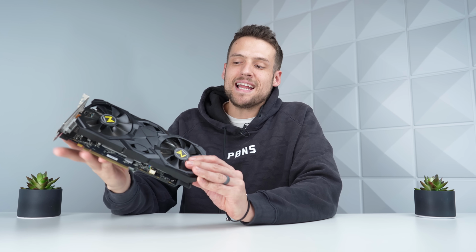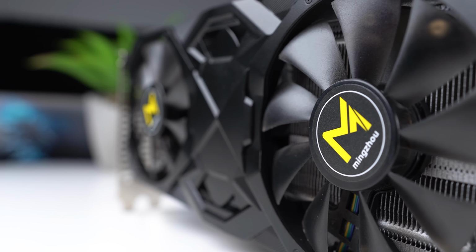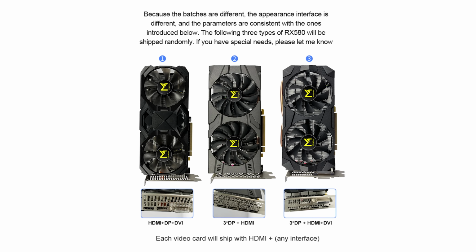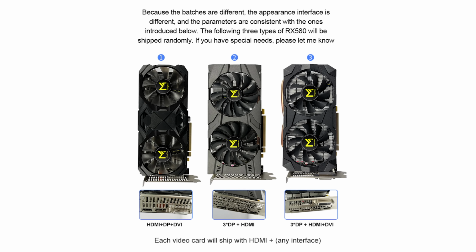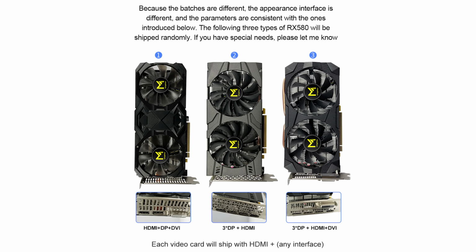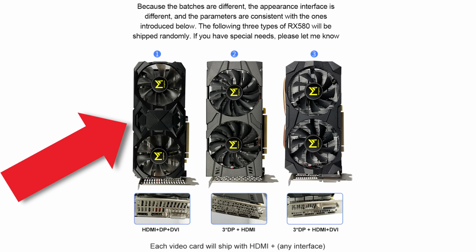Now, there is one sketchy thing that I'm definitely not a huge fan of, and that's the fact that you're not exactly guaranteed which specific model of the RX 580 you're going to get. I'm pretty sure the performance is the same on all of them, although I haven't confirmed this myself, but here you can see there are 3 different aesthetic models, and they all have a different port selection as well.